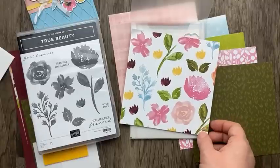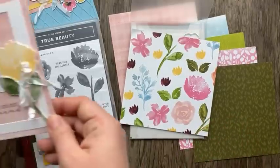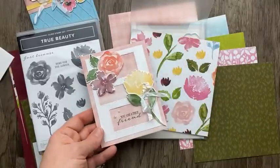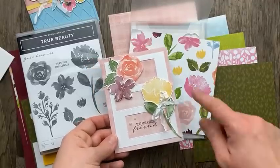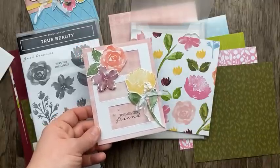In fact, I think I have one. Actually, I did use stamp images on this card. I thought I used designer paper, which you absolutely could, but I just used the stamp images to cut that. This background die is the Picture This die set, also on sale.